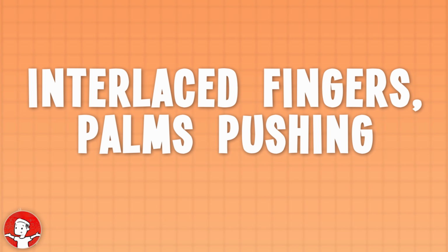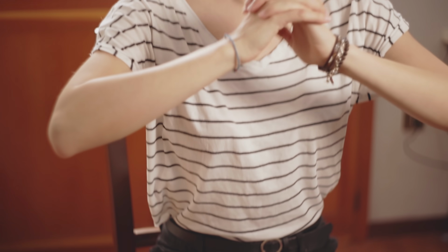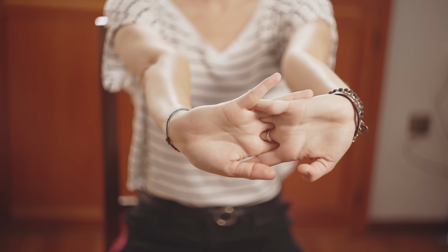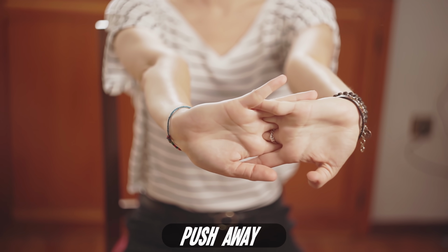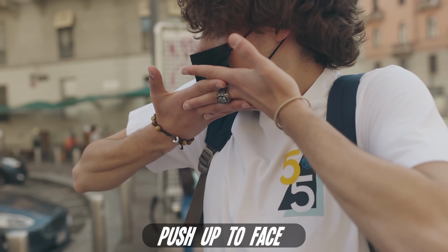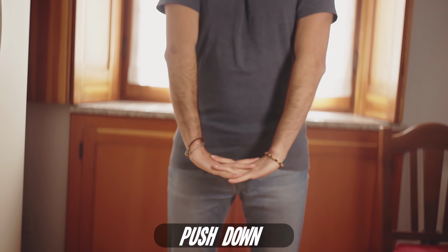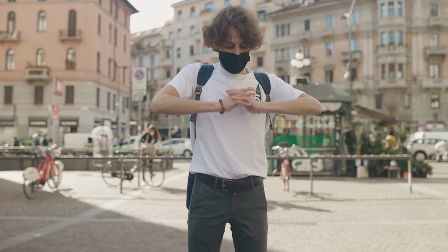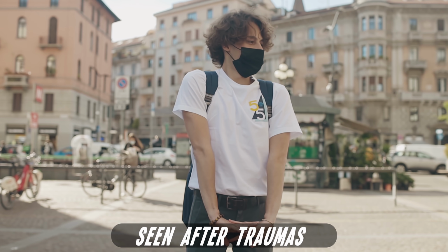Interlaced fingers, palms pushing. This is when someone interlaces their fingers and then pushes the palm of their hand in any of the following directions. They could be pushing it away to crack their knuckles, they could be pushing it up to their face, or they could be pushing it straight down to their crotch. This is usually a way for people to relieve stress. It is often seen after traumatic experiences.